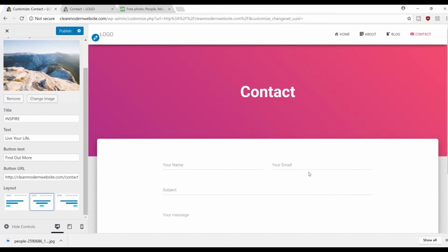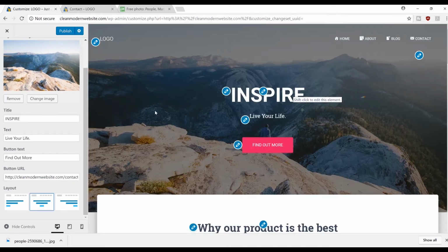Don't worry, I'm going to show you how to make this contact form look a little bit nicer, but yeah, that's just a really good way. You can have it linked to your about section, anything really that you'd like to have people linked to. So once that's done, just simply hit publish and you're good to go.